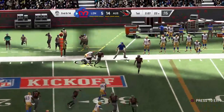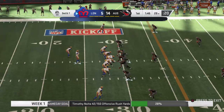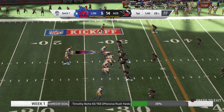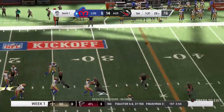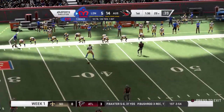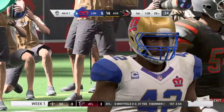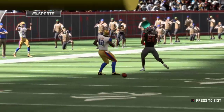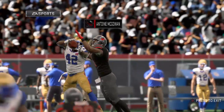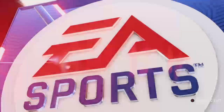Nickerson's going to run it left side, gets up to the 29. That's going to be about 7 yards, and it'll be third down and 7 for the Monarchs. Here's Ebner, looking to throw left side, and that's incomplete, knocked away by number 54, Antoine McGowan. It looks like the pass was intended for tight end Clayton Silver. Nice deflection by McGowan.